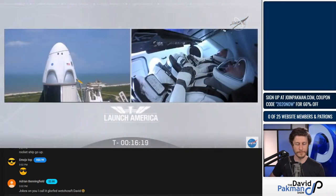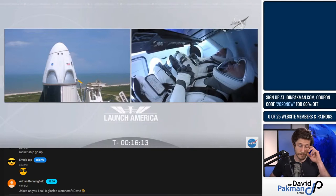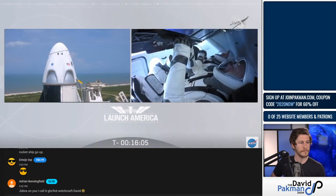Beautiful. But again, they're going to be doing a series of burns on the way uphill towards the International Space Station, five spread out over the first 16 hours or so of their flight until they get much closer and it's time for that approach and docking. And we are expecting that with an on-time launch to happen today. That'll be coming tomorrow in the afternoon.